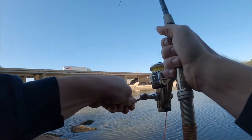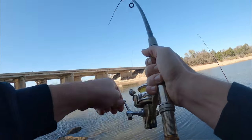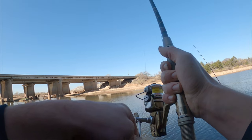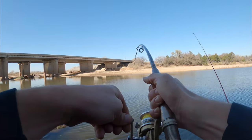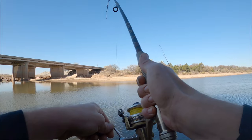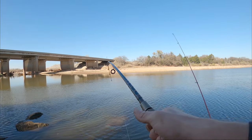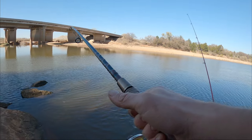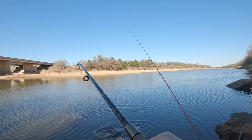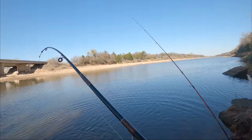Now I saw that fish take off with it. Definitely feels like a good one. It may be in a rock, but it feels pretty good. Unless it's wrapped up in a rock. Okay, I think it was just wrapped up. Wow. Giving me some fight though. Come on, brother. Now this is on carp. Oh, that's a decent one right there. I'll take that any day. This one is really mad too. Oh yeah, that's freaking great.